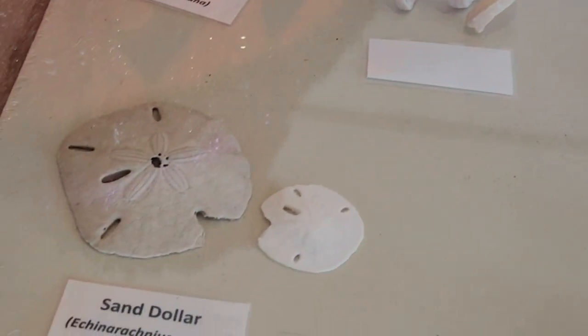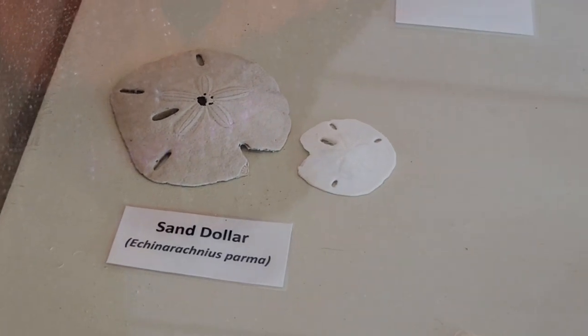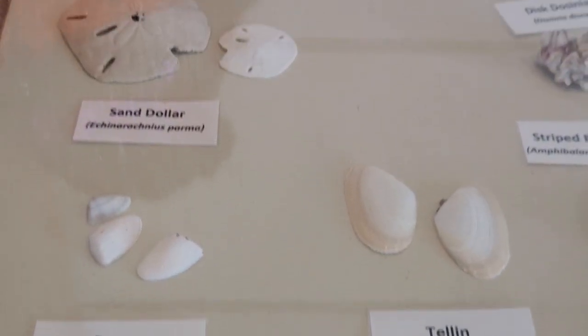Sand dollar. Gary found a sand dollar. Totally intact. Where was that? Where were we when you found that? South Carolina. Oh, maybe.